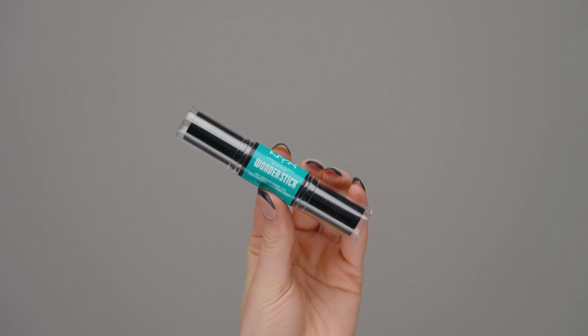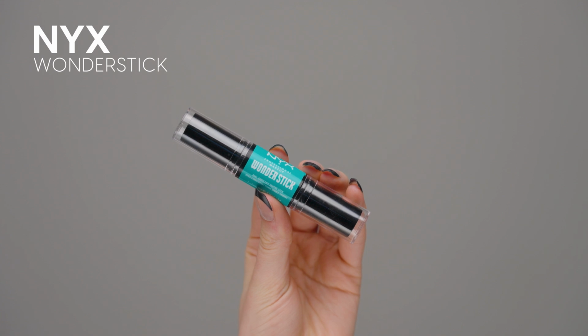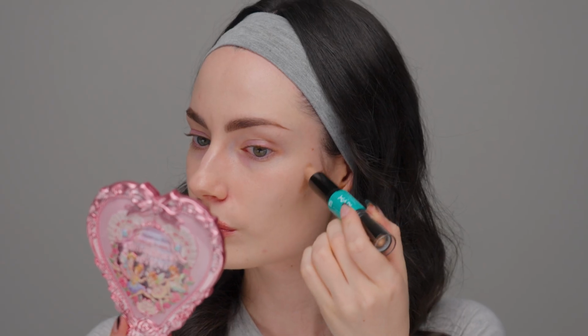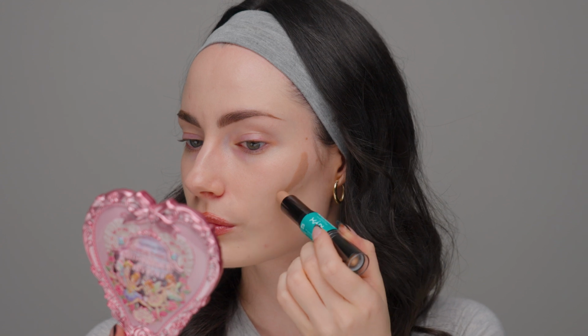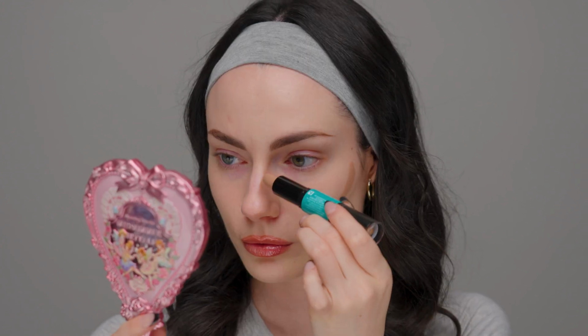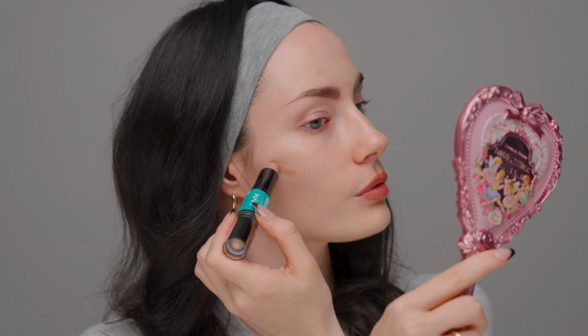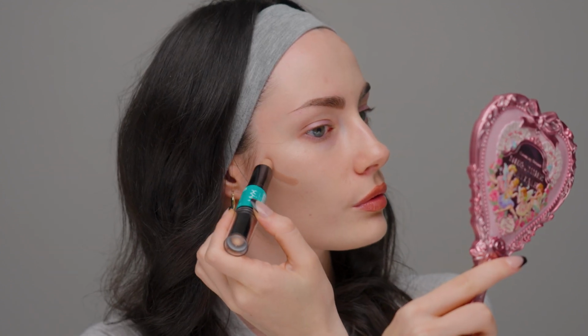Now I'm gonna be adding some dimension back to my face using this NYX Wonder Stick dual-ended face shaping stick. This is in the shade Fair. And I'm using the contour side just to add some shadows into those areas that I want to look a little bit more defined, like my cheekbones, a little bit on the sides of my nose, jawline, and a little bit on my forehead as well.